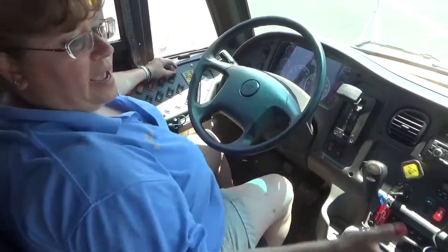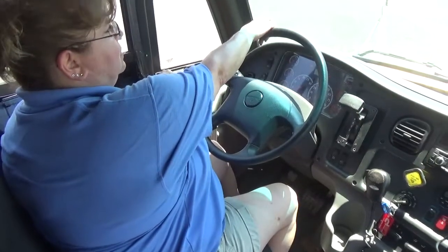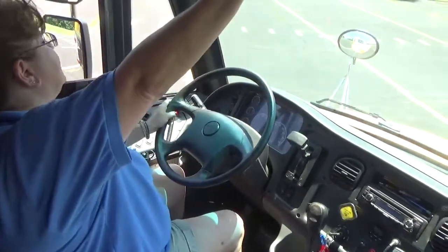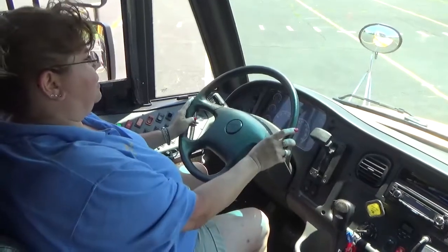Okay, they will exit the door. Open the door to let them out. They're going to come and they're going to stand at the front of the bus. You're going to close the door after they are out. To do this portion of it, you yell out the window. Clearance lights, front and left. They'll give you a thumbs up or say okay.